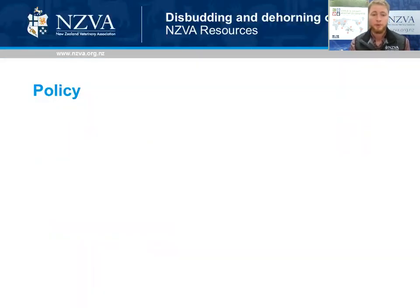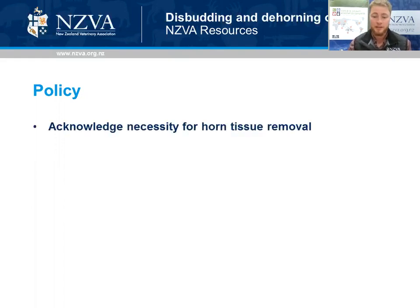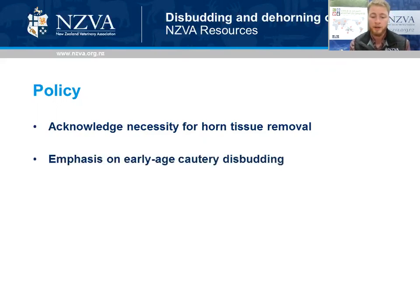The NZVA policy, titled Disbudding and Dehorning of Cattle, acknowledges that disbudding and dehorning are necessary practices to manage the risks posed by horned cattle. However, as painful procedures, effective and appropriate analgesia is essential. Literature provides support to suggest amputation dehorning is more painful than cautery disbudding. The NZVA therefore emphasises that cautery disbudding is the preferred procedure carried out when calves are 2 to 6 weeks of age where possible. If this is not practically achievable in the management system for that farm, for example in extensive beef operations where calves are unlikely to be mustered prior to 6 weeks of age, then use of polled genetics should be prioritised and cattle should have horn tissue removed as soon as is practicable.